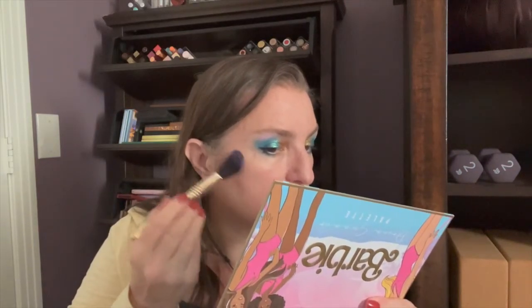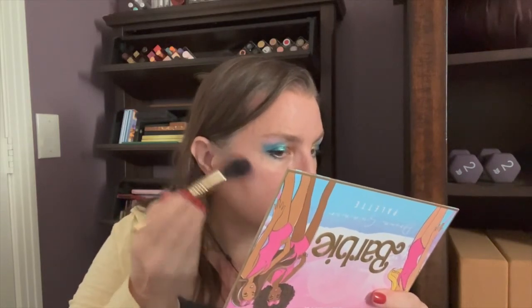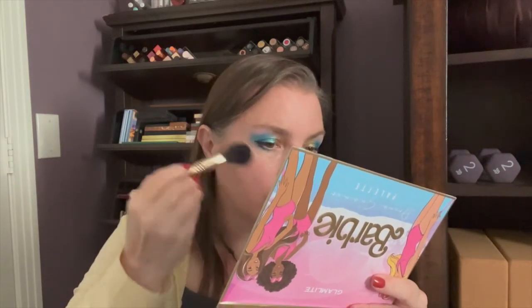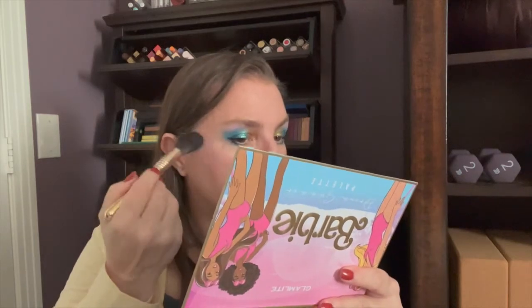Again, I'm just very gently, because this is a more cool toned color. But I just want to give a little bit of a nod to that. Just a little bit. Because the rest of our face, we're staying pretty fresh faced. I have the Charlotte Tilbury Unisex Healthy Glow on with just a little bit of the Wander Beauty powder on my T-zone.